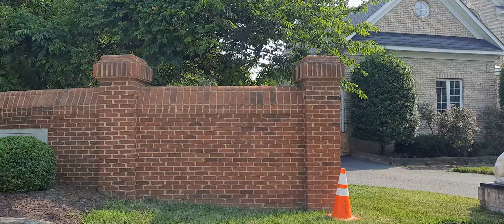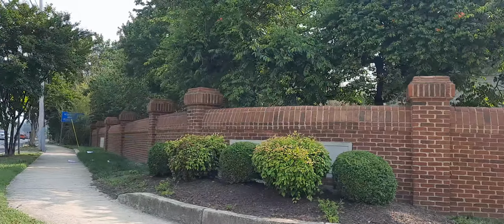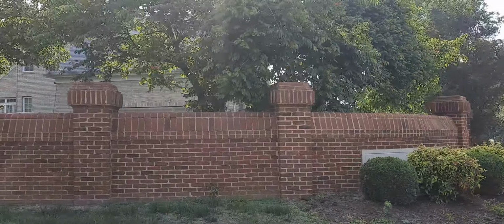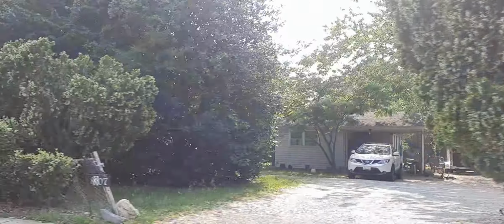Gorgeous. We about to go out of this neighborhood now, y'all. Fort Washington, Maryland, y'all. And actually, that was the Trent Hall neighborhood in Fort Washington, Maryland. We're going into Tantallon, y'all. That's where we headed now.